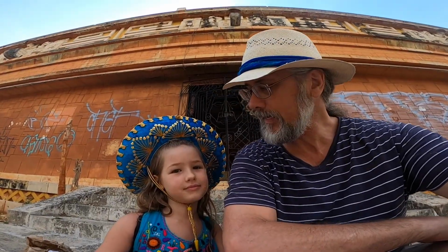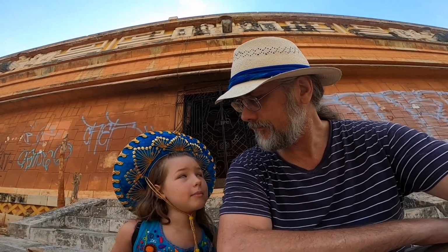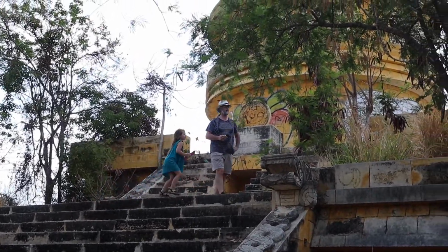All right. So, do you know what this place is? Mayan place? Yeah. Mayan temple? Kind of. I don't think it's a real Mayan temple. I think it's something they made, like maybe a restaurant or something. We came here a few days ago and thought it was really neat. Thought you might be interested in it.